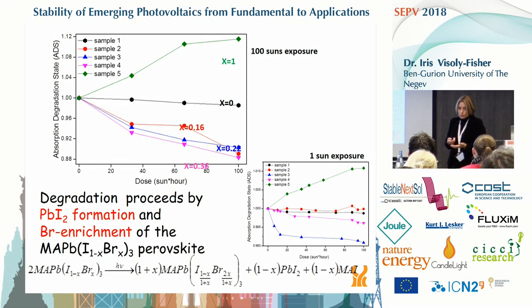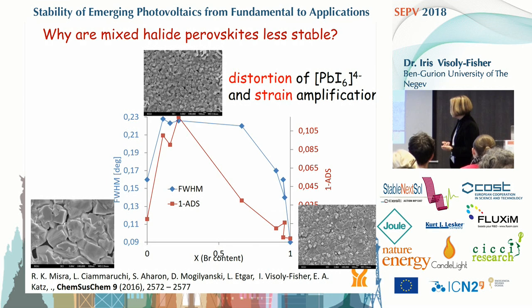And we looked into several parameters, and eventually we could correlate the crystallinity with the degradation. So what you see here is a blue line, which corresponds to the crystal coherence length as deduced from the Scherrer formula from XRD. The smaller it is, the better crystalline quality you have. And it does correlate very nicely with the degradation in absorption. So the red line is the degradation in absorption. The smaller it is, the less degradation you have.